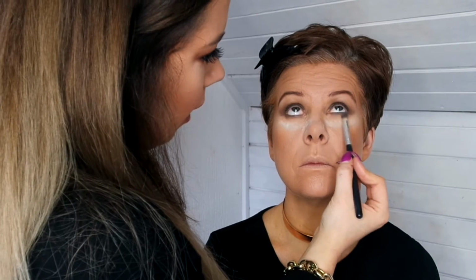Then again, I'm taking that domed brush again with the same cement shimmer, because I want there to be a little pop of sparkle in the middle of Mum's eye, so I'm just taking a little bit on the brush, going to get Mum to look up for me, and I'm just packing it on right here.